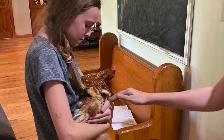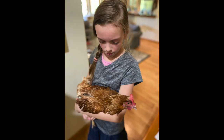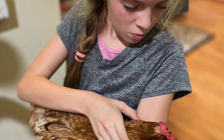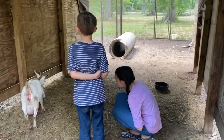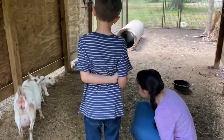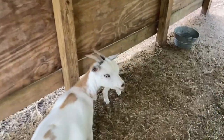Psalm 8:6-9 says, "You made them rulers over the works of your hands. You put everything under their feet, all flocks and herds, and the animals of the wild, the birds in the sky, and the fish in the sea, all that swim the paths of the seas. O Lord, our Lord, how majestic is your name in all the earth."